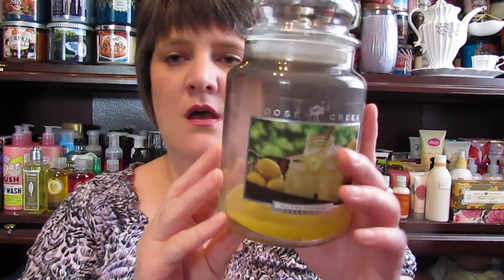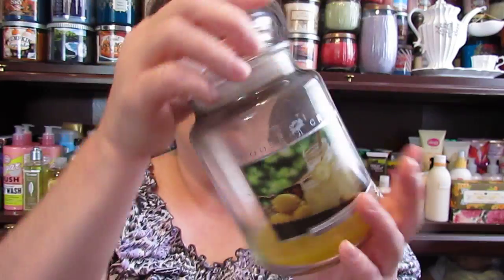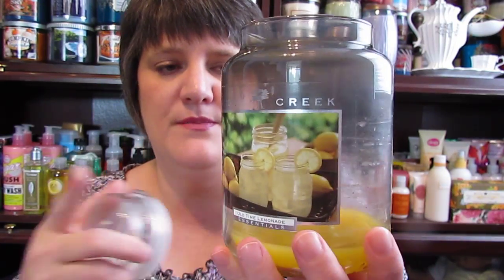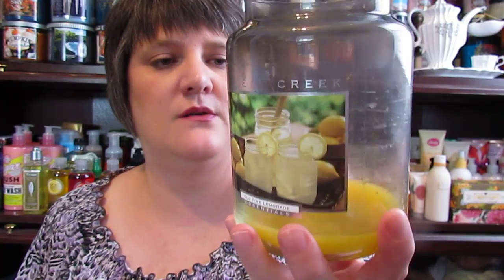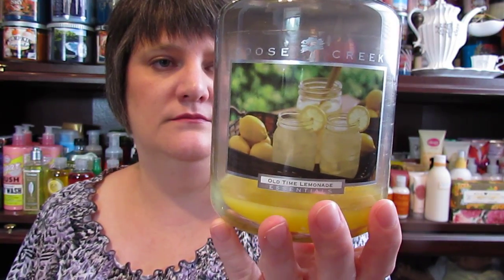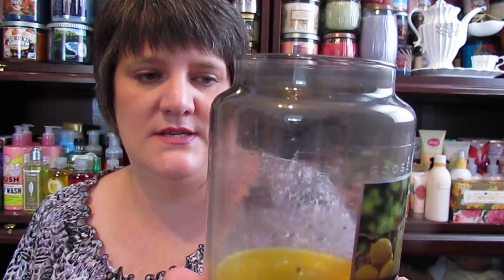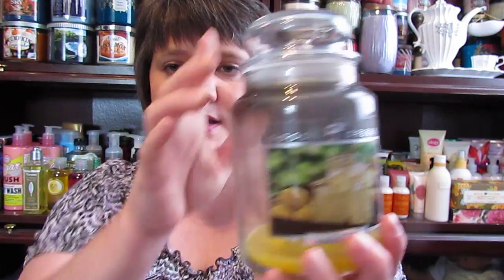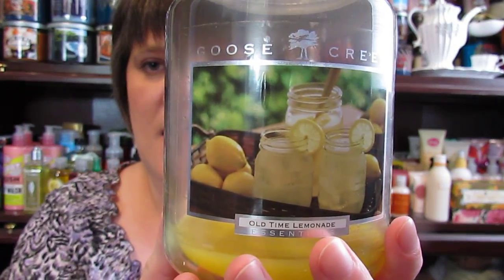Like that candle. I went through a Goose Creek Old Time Lemonade, and I have one of these burning right now in another room. It does have some soot on it, but that's from when I get the lid off, I start burning it, and the wicks are up here at the top, and there's 2 of them. It gets really, really hot too, by the way. And it burns really well, burns all the way down, but that's the soot issue. That's not much, but I really love the smell of this, and I love the label on this, and I would definitely repurchase this one.